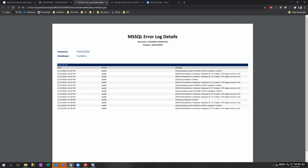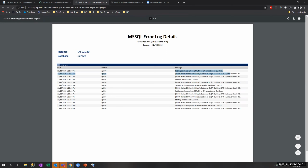So it clearly tells that somebody is doing something with the database and setting the database offline on this particular line. See, somebody has set this database offline. It helps the DBA to determine the issue very quickly without even logging into the box. I can see that somebody is taking this database offline intentionally, right? So it's pretty helpful as well.